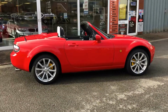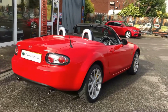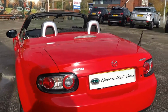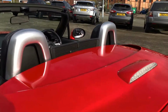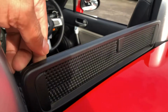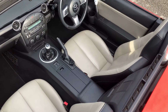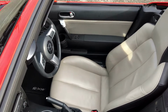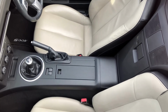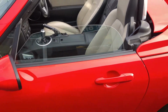The last owner bought it in October 2015. Two previous owners. Great value for money. Rollover protection, wind deflector, just imagine driving down the road in this little beauty. We've got a complete book pack, 2 sets of keys, full HPI checked and clear.